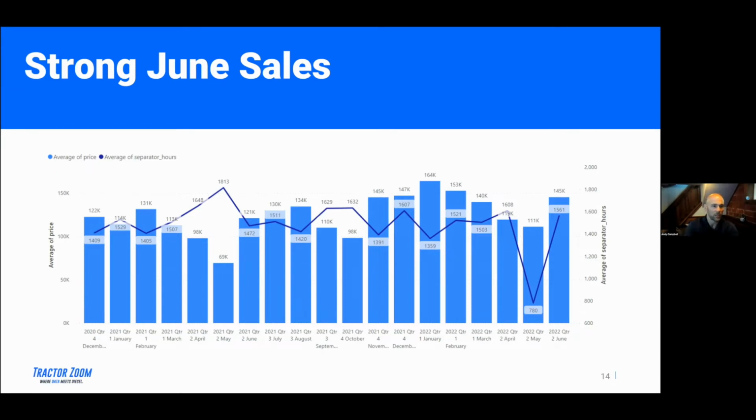Just for instance, '21 in May, the price looks like it took a hit, but whatever few combines were sold in May had really high SEP hours, and so that explains a little bit of that dip. But here in June, because we care about recency, the price was just as high as March, a little higher than March, with a higher SEP hour value. So I would say June compared to March is even higher. Not quite the price that it was in February, with a slightly higher SEP hour.